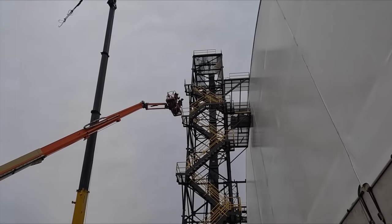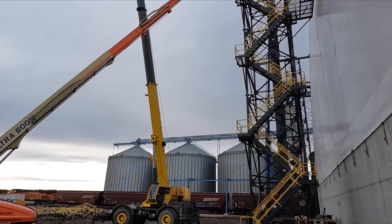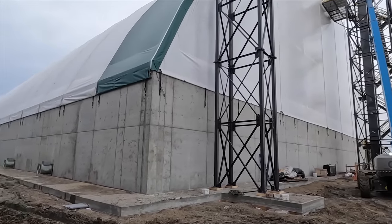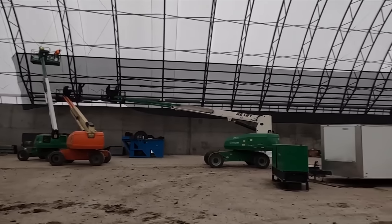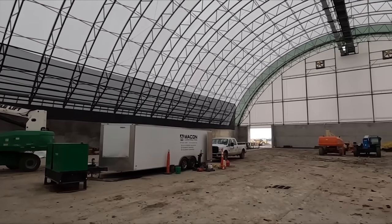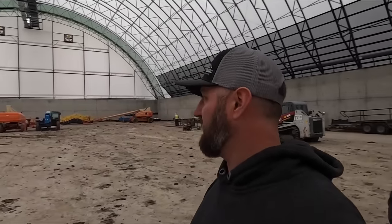Expansion, addition. Big sure they're building on that. Let's go see if they'll let us look at that. It's all done. $1.5 million bushel storage. We're here at Columbia Grain and what'd you say?